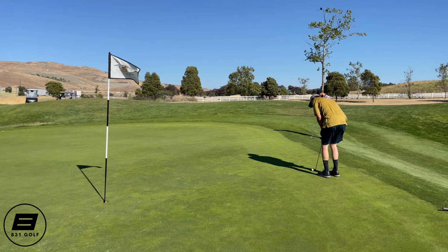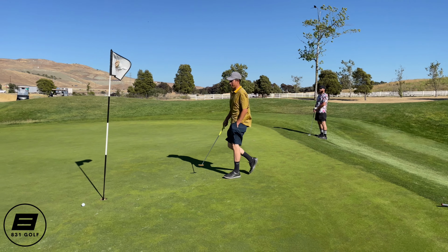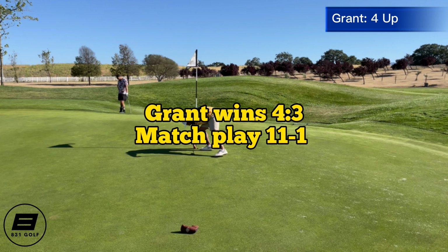This is Eric for his 6. And he just misses it off to the left. This is my bogey putt, and I make it. So Grant wins 4-3. That takes me to 11-1.